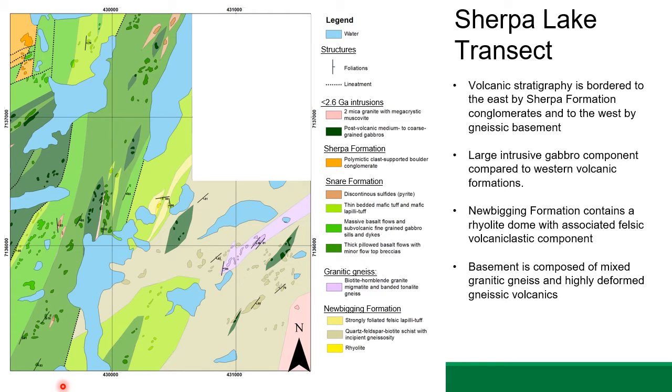So the Sherpa Lake transect was again in the eastern part of the Winter Lake Greenstone Belt, but a bit further south than the Newbigging transect was. And here we saw a lot of the volcanic units that were missing from further north. So starting in the northwest part of this map, we had the conglomerates of the Sherpa Formation, which had this heavily faulted contact with the Snare Formation to the west.